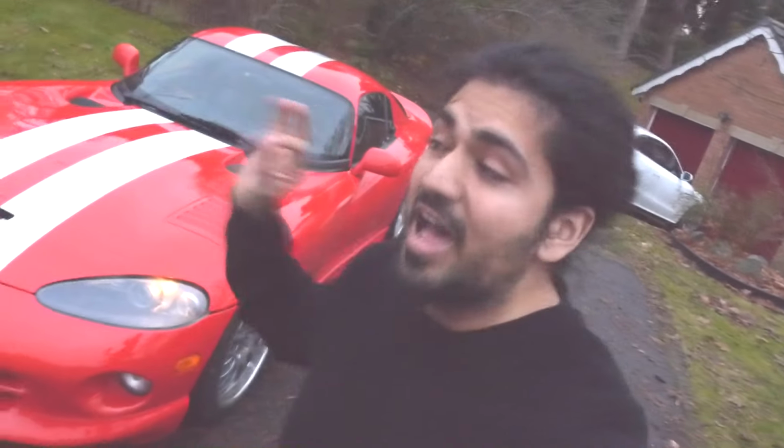So there you have it guys. As you can see, the Viper is an absolutely gorgeous car. You've seen all the angles now, interior, exterior. I'll just grab Adam and we will go for a drive.